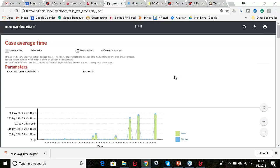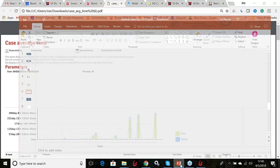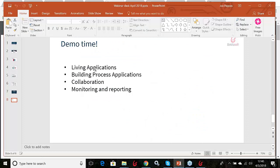All right. So I went very fast. I threw a lot of information at you, but just to review very quickly, right? I built out that living application. You can think of that living application as a standalone application. I was able to start processes from that application, and I was able to complete tasks within that application itself.